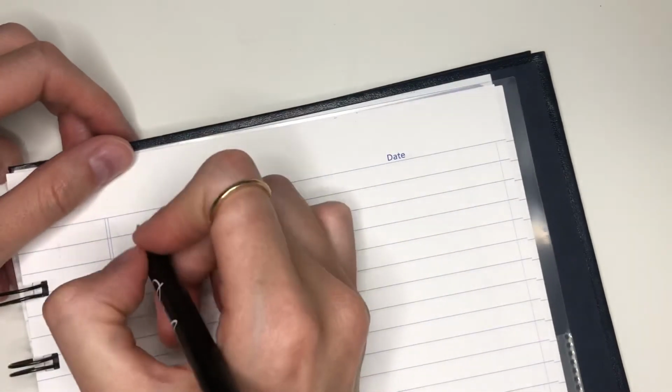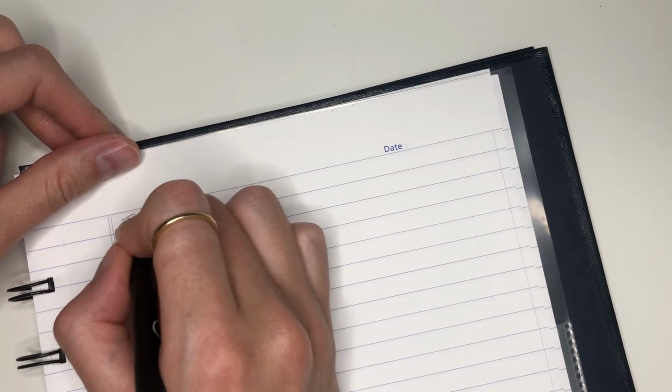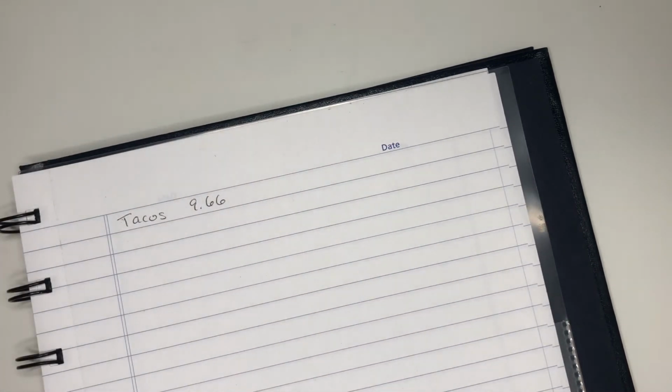And then they also had taco night as well, kind of by our hotel. So eating out, tacos was $9.66. Okay, perfect. Then from there, the next day we woke up.